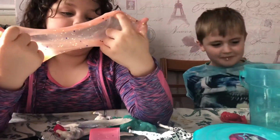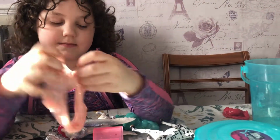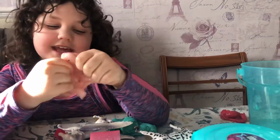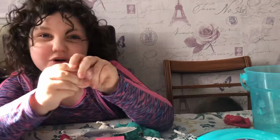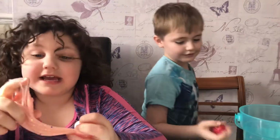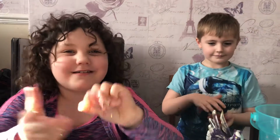Ponies everywhere. I think this is the slime you would want to buy. But there's a problem. You don't just get them. You have to make them. They give you a package, then you have to make them yourself.